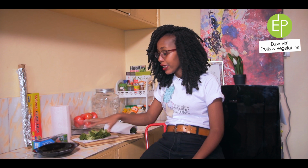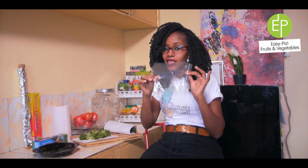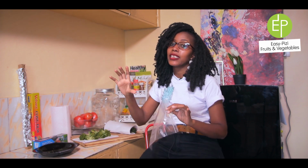Make sure that you've put them in the freezer section, and this one will ensure that they last for even more than 2 weeks. But make sure that they are dry before you put them in your Ziploc bag and then put them in the freezer. That way you'll make sure that they last longer.